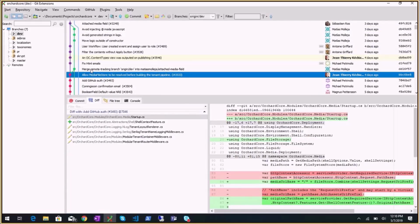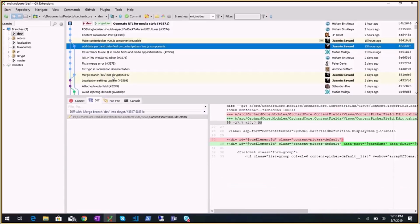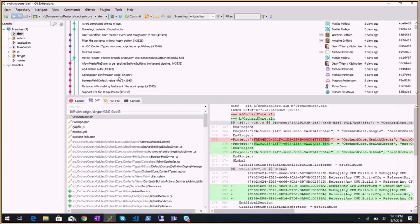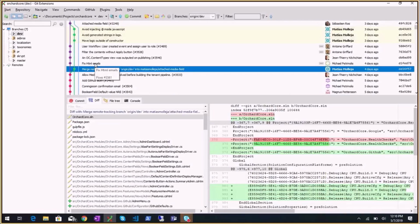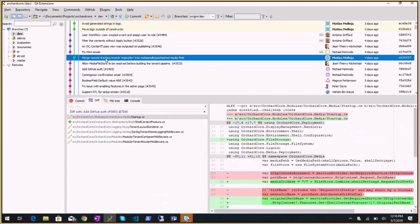Technical stuff. Why are these showing like merge commits? Jasmin, you have to squash and merge when you merge the PRs, not just merge. We won't blame you for that, just for next time. Remember, squash merge, not merge. Where was I? This one.